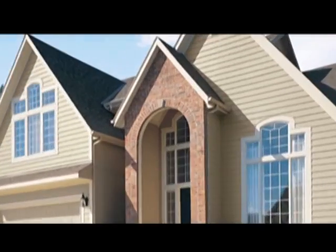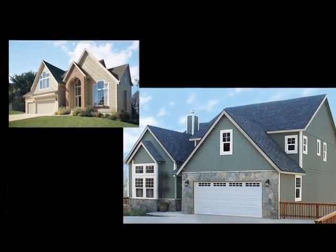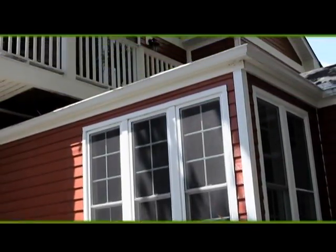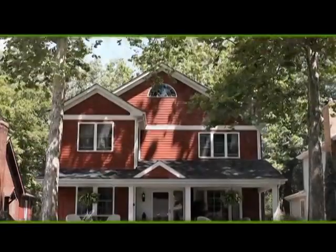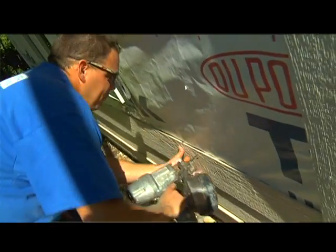Color, texture, working around brick and stone, these are all important considerations when giving the outside of your house a facelift. Now, new building materials are giving us options like never before. For example, exterior siding. An innovative siding material could be in your home's future.